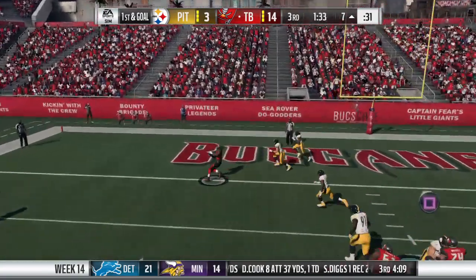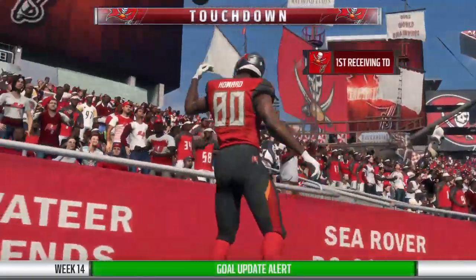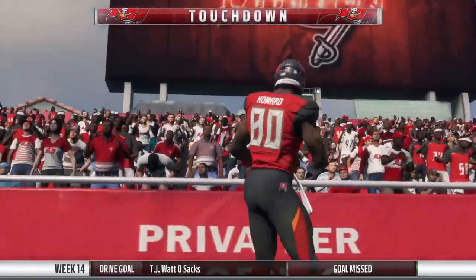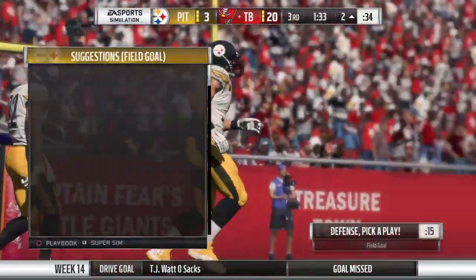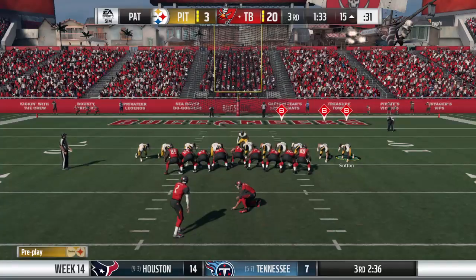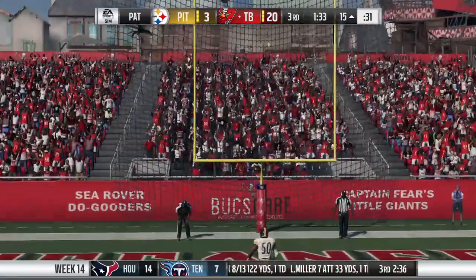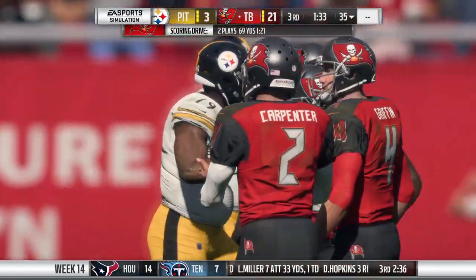Here's Winston. And he's got his tight end, Howard. It's a Buccaneer touchdown. O.J. Howard, his 4th touchdown on the year. And the Buccaneers here finding a way to stretch their lead. Yeah, he is a reliable target. They like to get him involved. They got him involved there for the score.